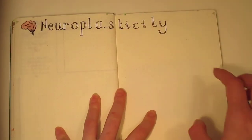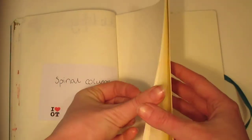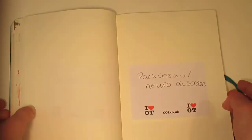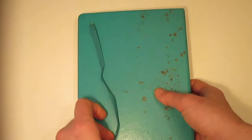And then my next placement is in neurology, so I'm doing some work on neuroplasticity, spinal column, central nervous system, neuro disorders, that kind of thing. And at the end I've just got this little thing. This is something I drew, it's really cute. I really wanted to make like a sticker out of it, but I couldn't figure out how. I'm a little bit technologically incompetent.